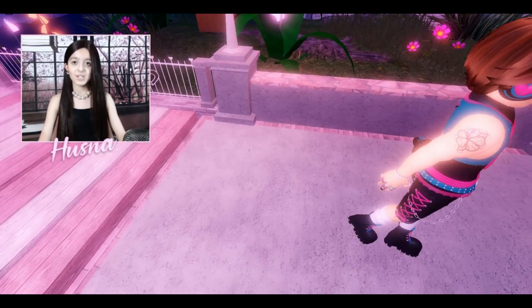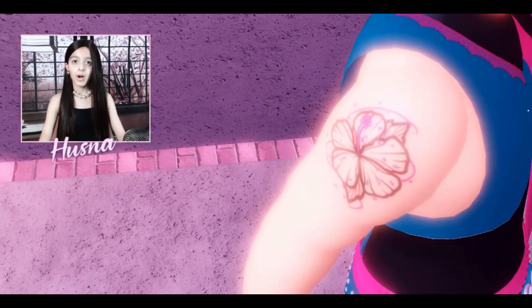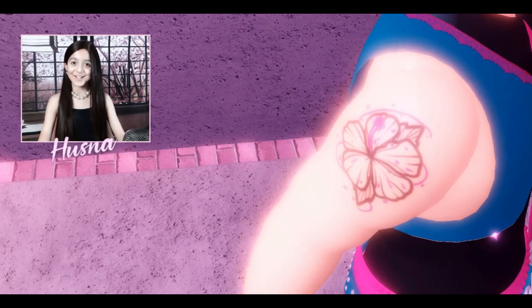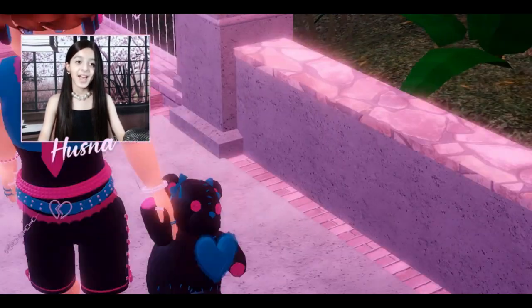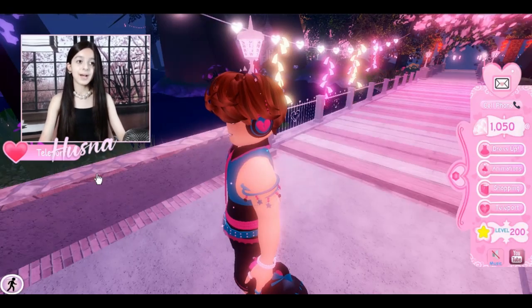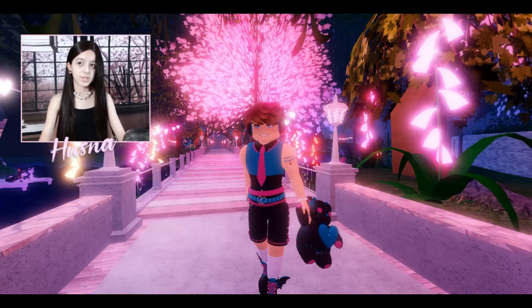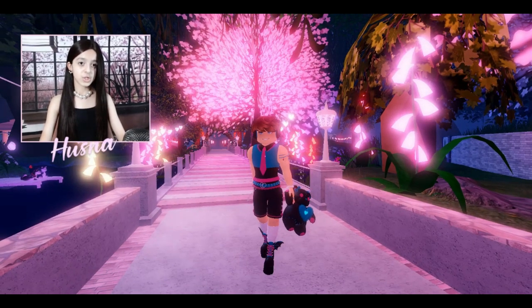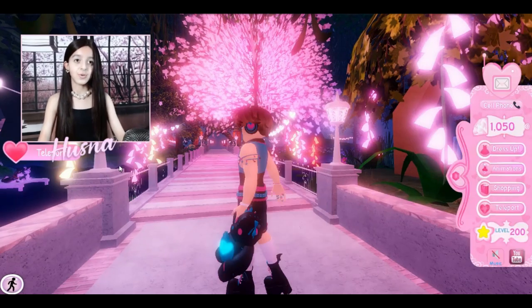Oh, what is this tattoo doing on the arm? Oh, there's a tattoo on the arm. A flower tattoo. Oh, how beautiful. Okay, so yes, I really love this set, but should I be a boy? I want to take a picture of me being a boy too. It's just so fashionista. Okay, I got a sense of humor.